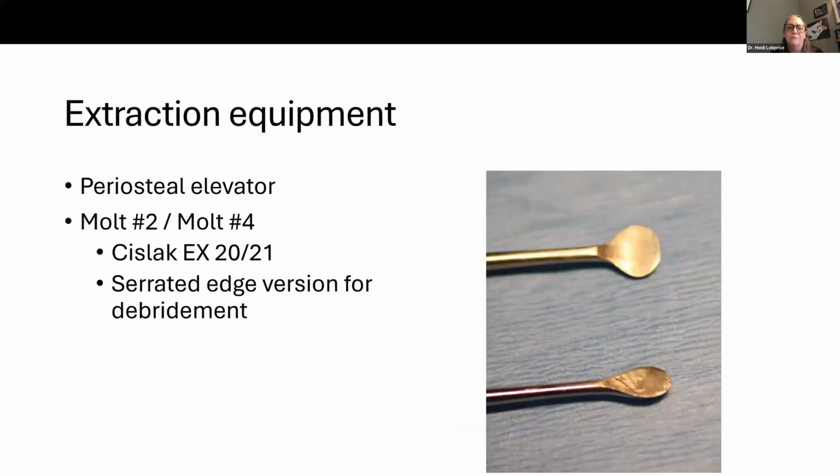Now, I could not practice well without good periosteal elevators. My favorites are the flatter Molt number 2, Molt number 4 that has one on each side. Sislac makes a really good one, the EX2021, I think it's still called. They also make a serrated version, and I call it my scrapey thingy if I have to debride out any kind of tissue from the alveolus. The thing of it is, I like the flat ones. There are some that look a little bit more like a spoon, a little bit curved, and those are fine. And some people like larger elevators too, like Freer periosteal elevators. But I like these small, fine ones for lifting that gingival margin. And I'll tell you about a little way I cheat with them as well later.